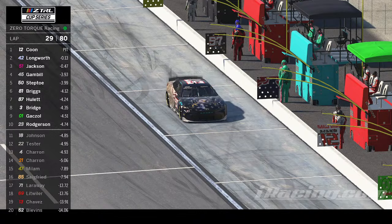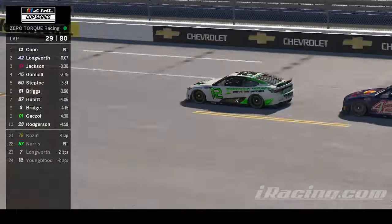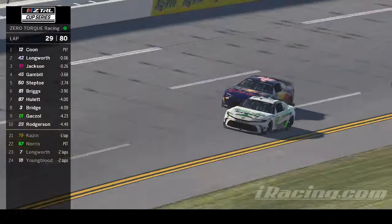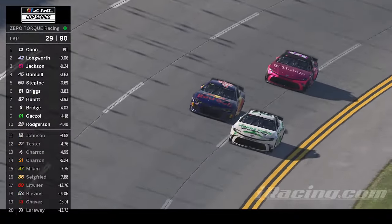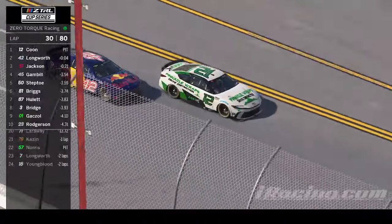Austin Norris down back pit road. What happened? Oh no. Unfortunate. What happened to Austin Norris? Don't see anything on the ticker. As here comes the 42 looking for the race lead.